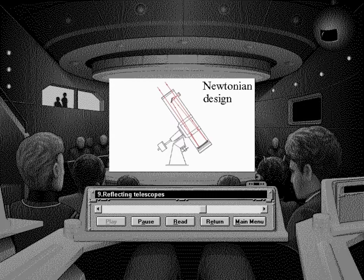The Newtonian reflector has a large concave primary mirror to gather the starlight, set at the base of an open tube. The mirror then reflects the light back up the telescope tube to a plane mirror, angled at 45 degrees. This plane mirror, in turn, reflects the light through a right angle into an eyepiece set in the side of the tube. The eyepiece produces a magnified image of the star field viewed. The image is inverted or upside down, but for astronomical work, this doesn't matter.